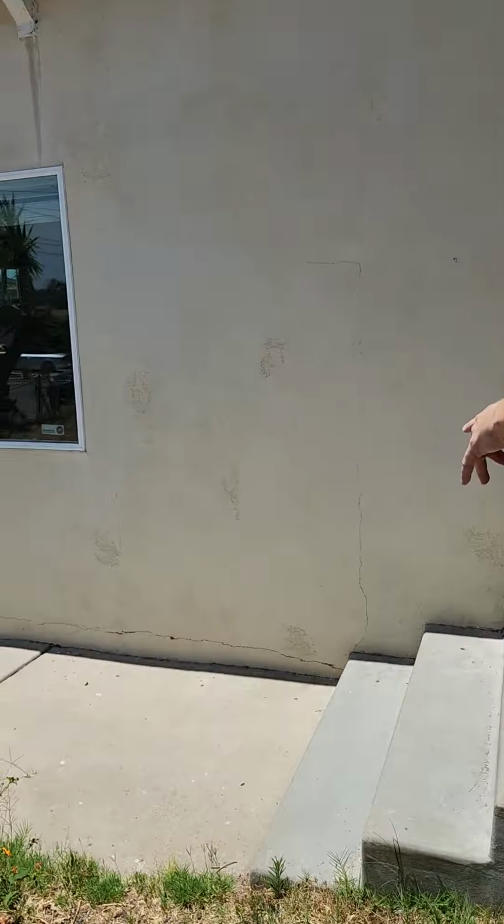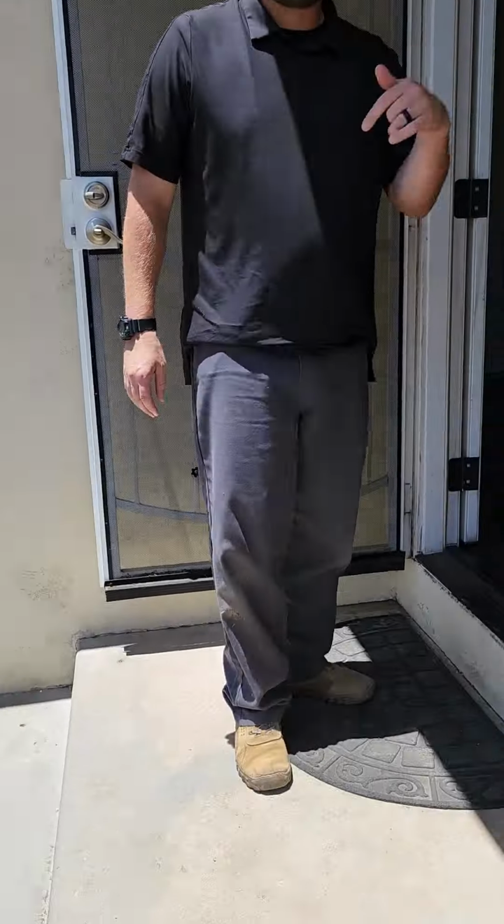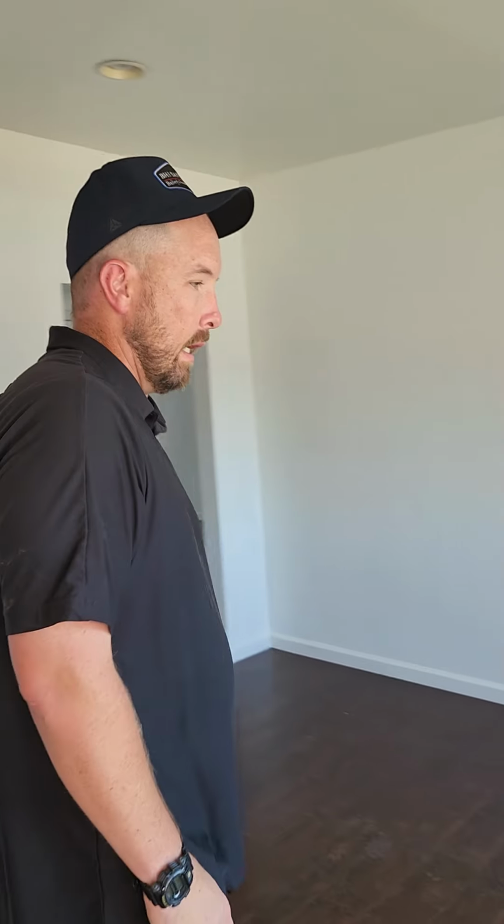More of the cracking stucco here, so a little bit of settling in the home. The ground in this area of town is very soft. When I was climbing under, it's like a soft sand. So when it gets wet, it almost turns into clay, and it does settle quite a bit. So these cracks you're seeing in the stucco are pretty common. Again, outlets in here are all properly grounded.